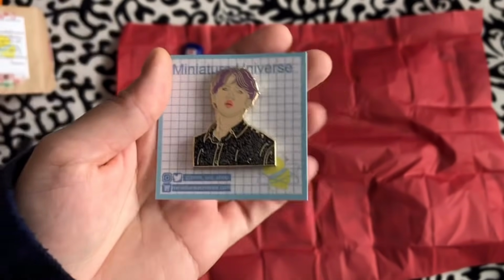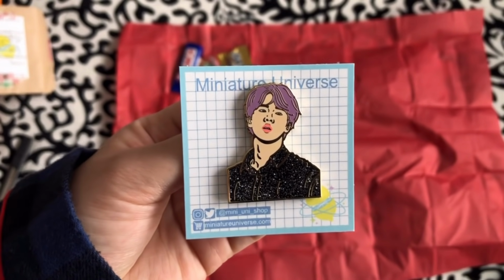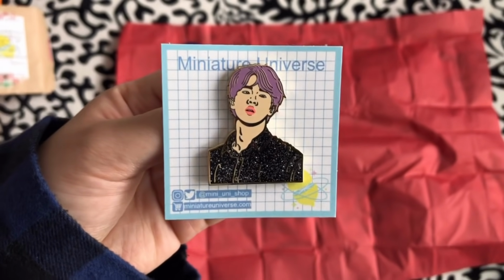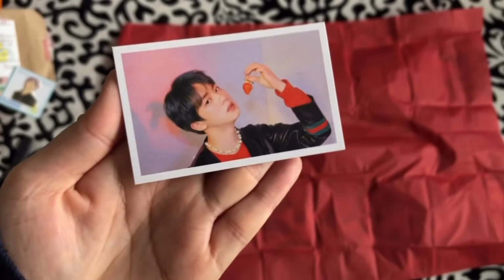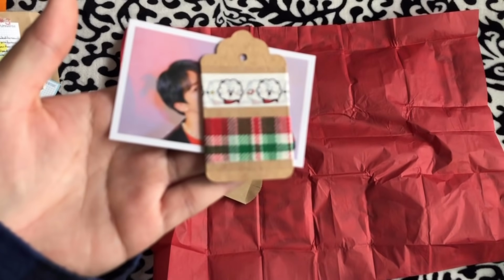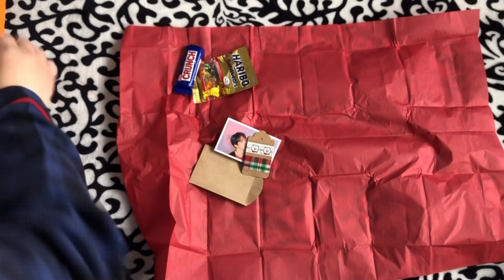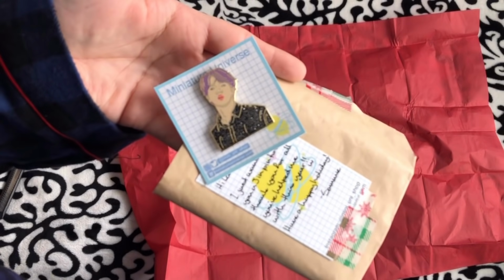Wow, sorry, my hand's so dry. Oh my gosh. Okay, but anyway, look, it's just so pretty. Oh my gosh, guys. Thank you so much, Mini Uni Shop. Yes, and what is this? Oh, some cute, she has a Lemo card right here, and she also included more washi samples, which I love. Thank you so much. Oh, so definitely check them out. They have really, really gorgeous pens. But yes, ta-da! Sukchen.